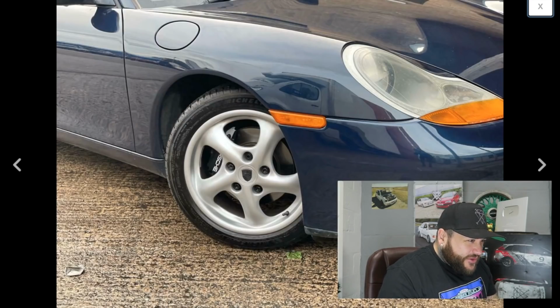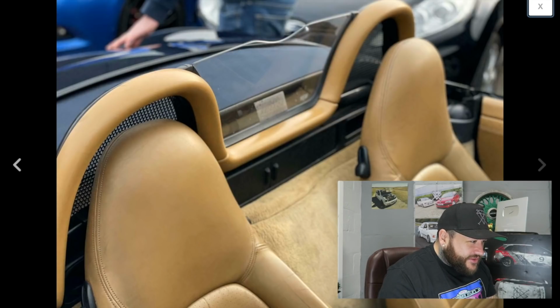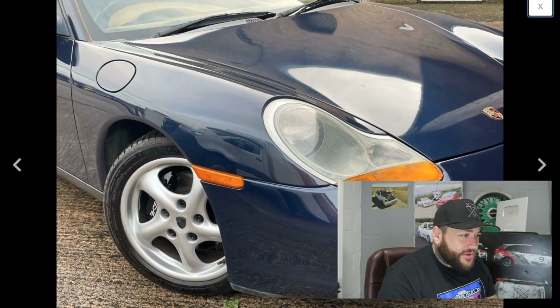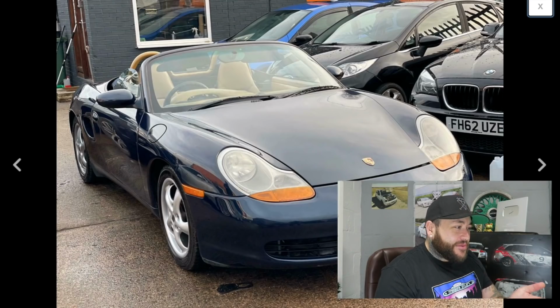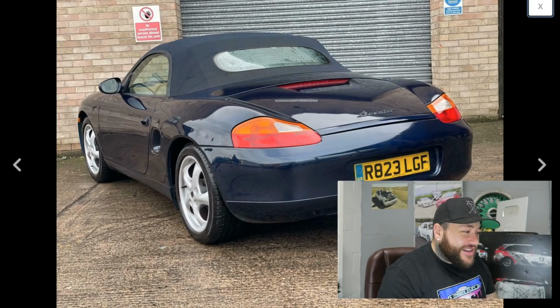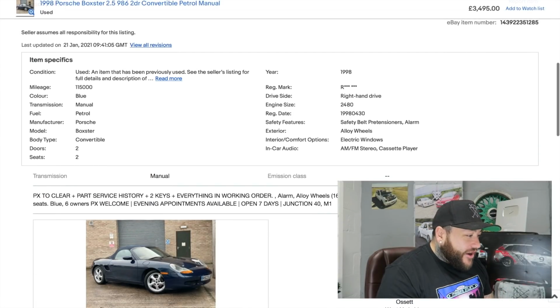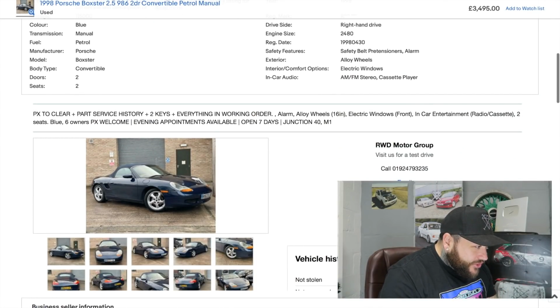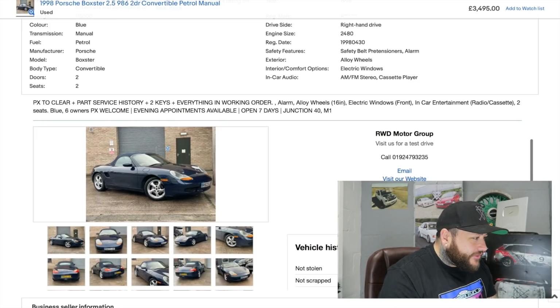Blue with the sort of creamy, funny tan interior that they do in pretty much most blue Porsches, I'm convinced. If it's not grey in a blue Porsche, it's probably going to be this sort of caramel tan interior. That is not bad for the sake of £3,500. Let's have a quick look through. Part exchange to clear, so you know the seller is motivated, he wants to get rid of it.